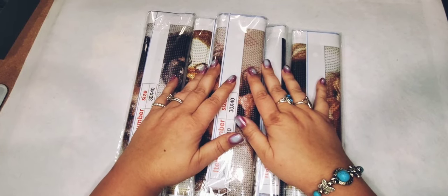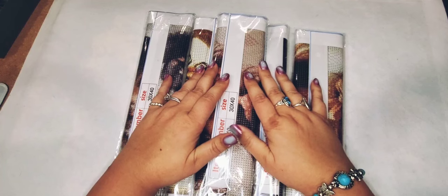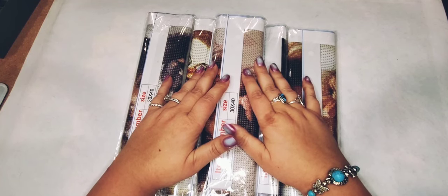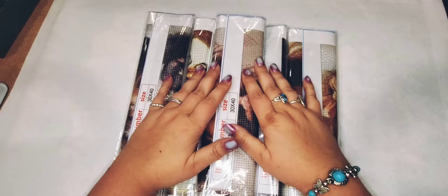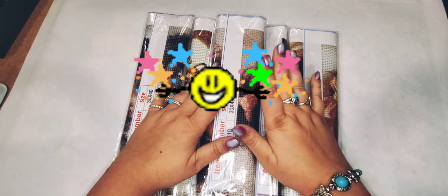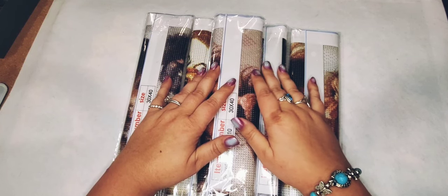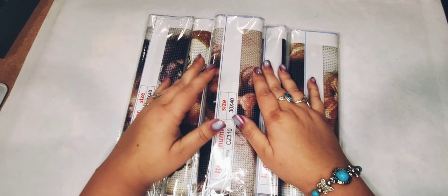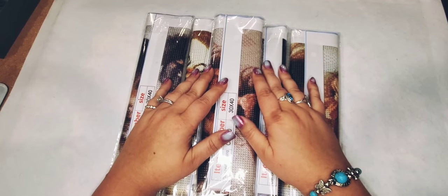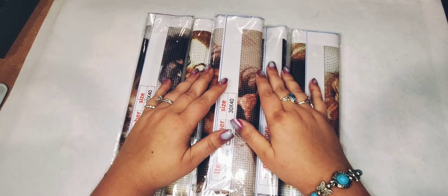I've got a little TEMU haul, y'all. I got some diamond paintings from TEMU. Yes, I'm back to TEMU. I've indulged in some other companies recently, but I'm really excited to go back to my TEMU. This is where I have ordered diamond painting since last June, or actually probably July, when I received my first one anyway. And overall, I have been very happy with TEMU diamond paintings. They have thousands of diamond paintings.